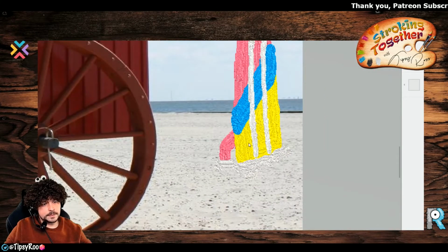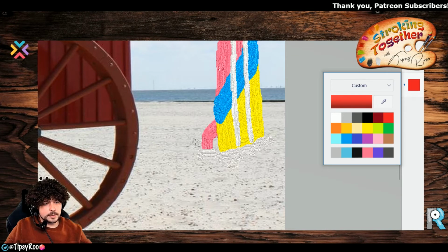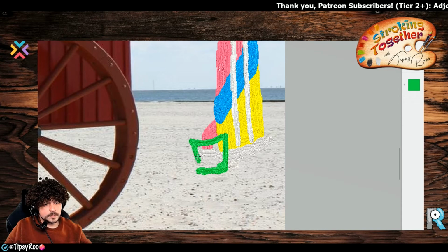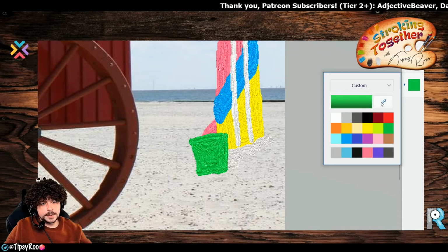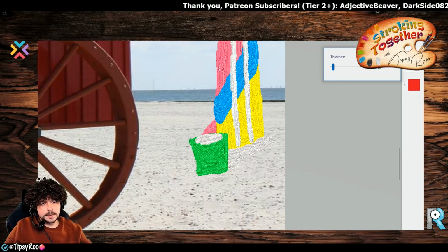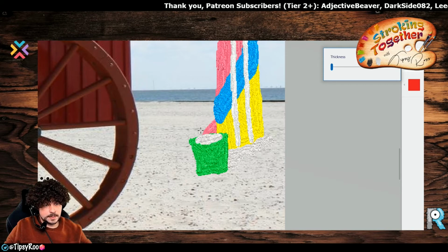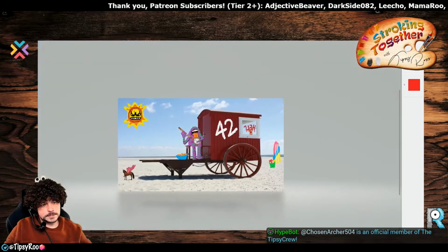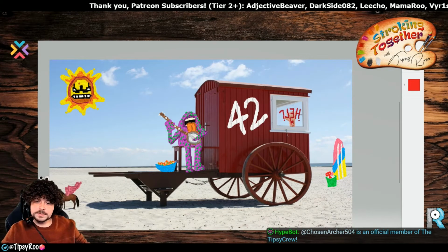I'm also going to put a little red bucket. No, because I want the handle of the... I'll put a green bucket. I'm gonna put a little green bucket here too. Little bucket of sand. And we're gonna grab sand color again. Just kind of put it in there like that. And then I'm gonna grab red. And put a little bucket of sand.